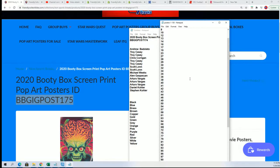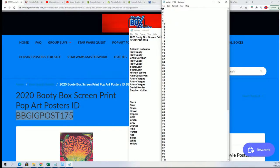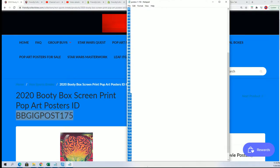And every time we do one of these poster breaks, we always do a big random to see which poster box we open. So that's happening right now. Let's spin it through here.